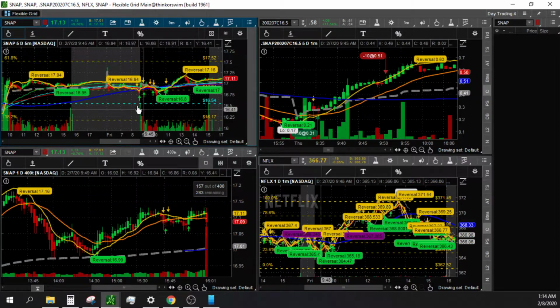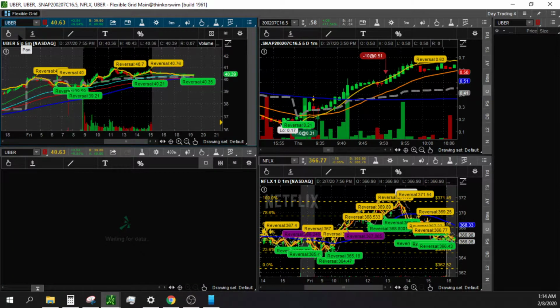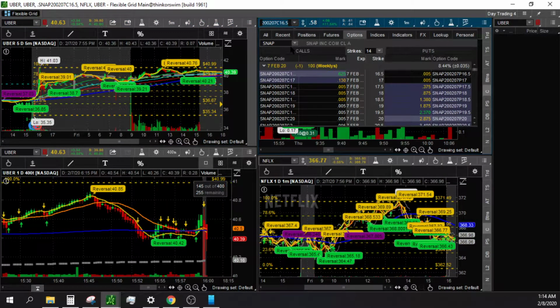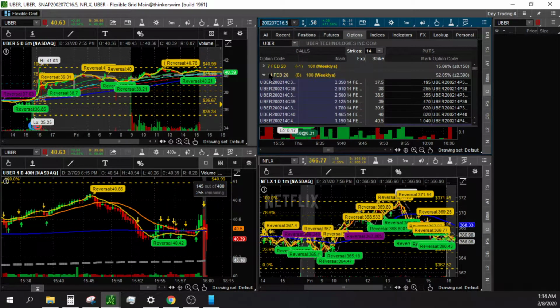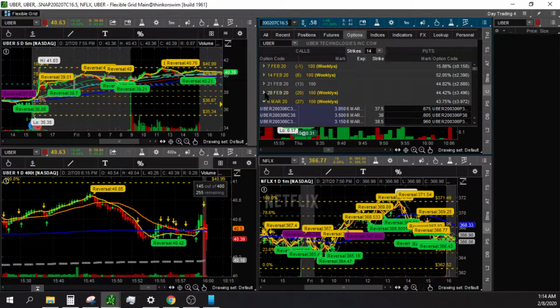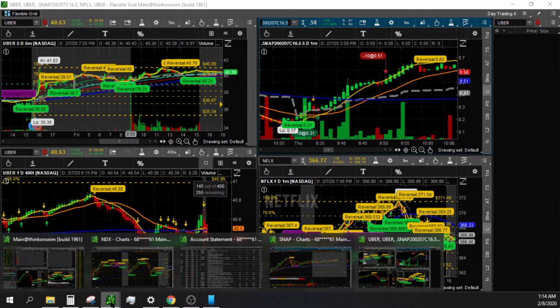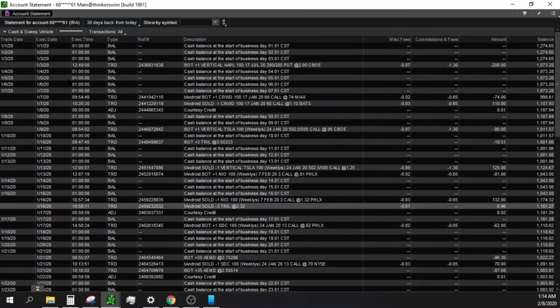So that was today. I took profits on Uber also. I had for Uber... I don't have a precision here. Let's go back to my trades. It's kind of my trade log here.